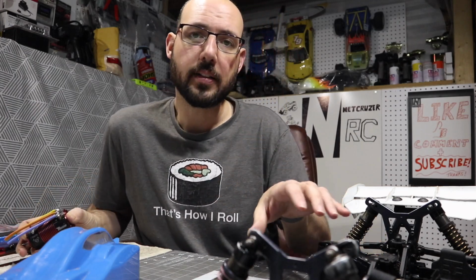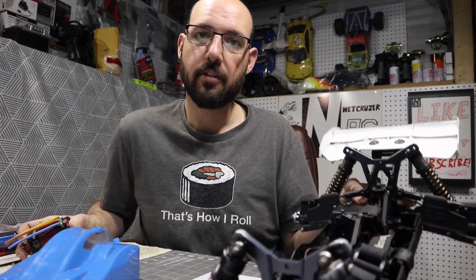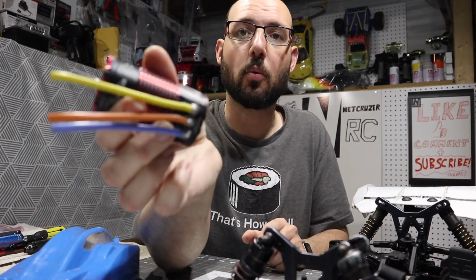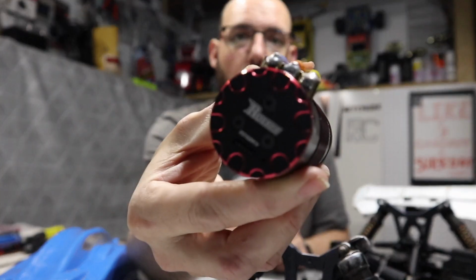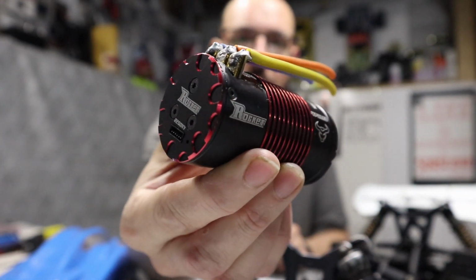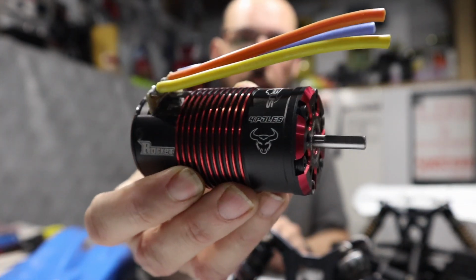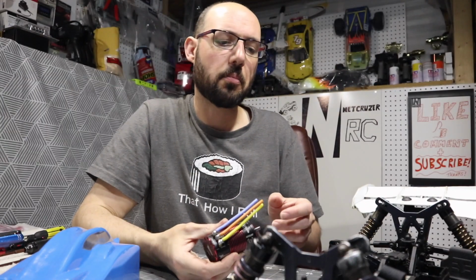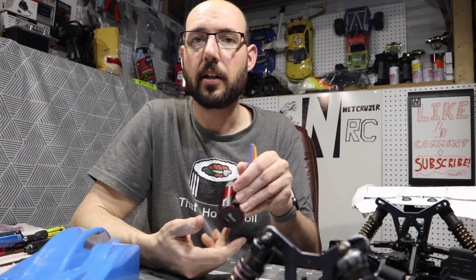And then for a motor, ideally I would like to put in a 1900 kV motor, but I just don't have one. But I do have this, which I picked up used a while ago, a sensored motor, a 2250 kV sensored Torque Rocket. So we might put this in this car. If it ends up being a little bit too high kV, then I'll get a 1900 kV, no big deal.